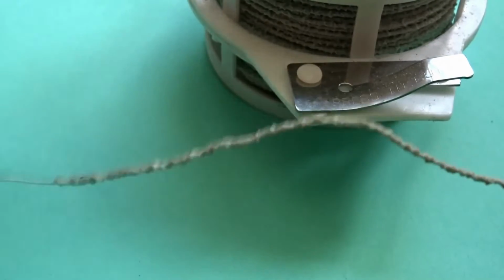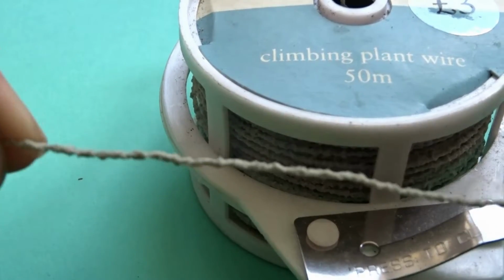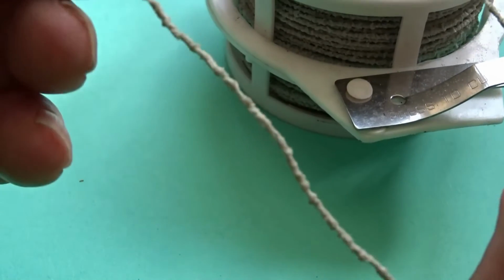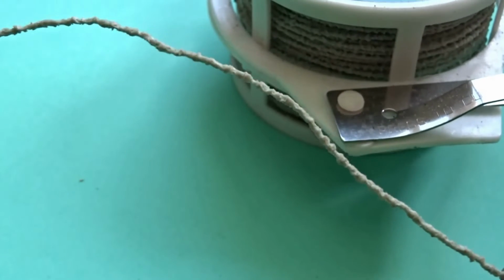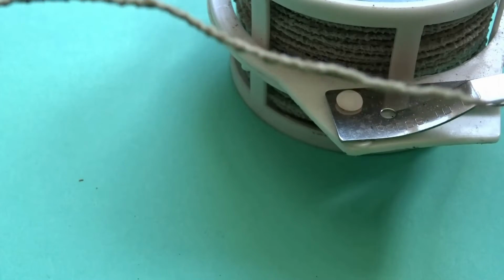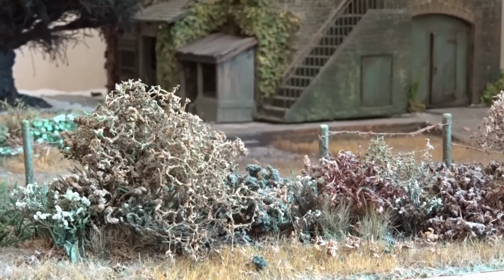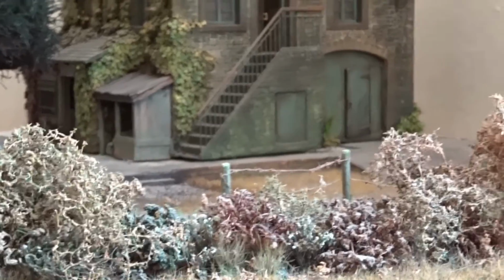I've just read on there that this is actually climbing plant wire, 50 meters, costing 3 GBP. Yeah, I'm looking forward to using that. It's already got the texture on there, so I'll be using that in the construction of the new or improved hedgerow. I think that will make an improvement, and you can be the judge of that. The badgers currently nesting in there probably won't be happy about that, but you know, I did warn them.